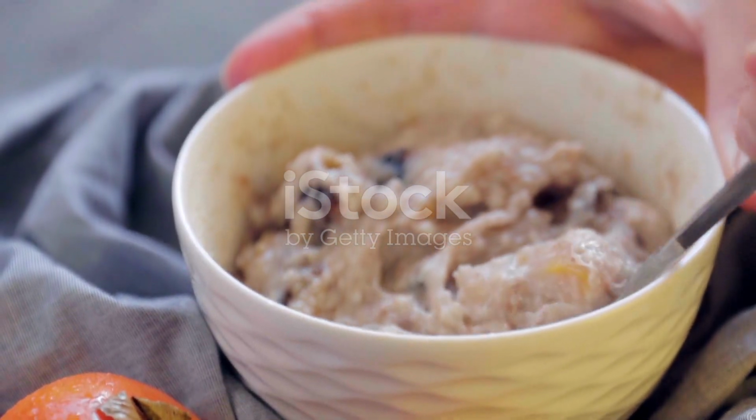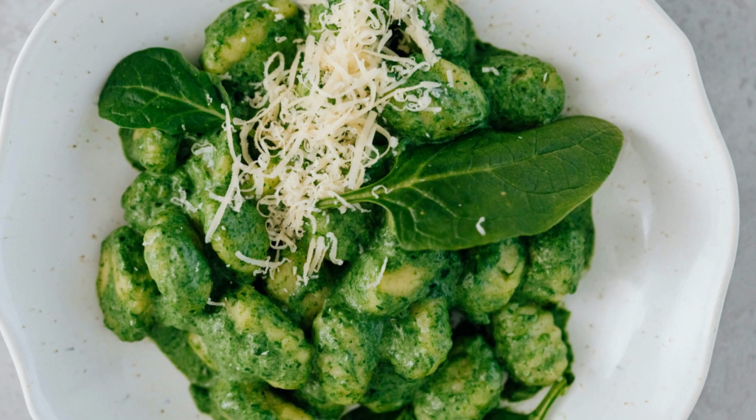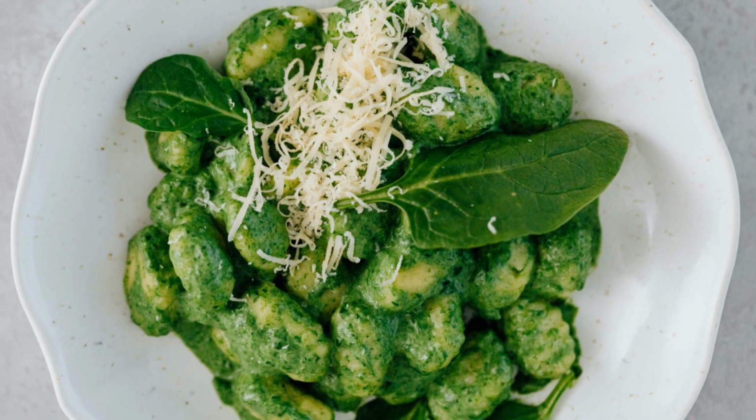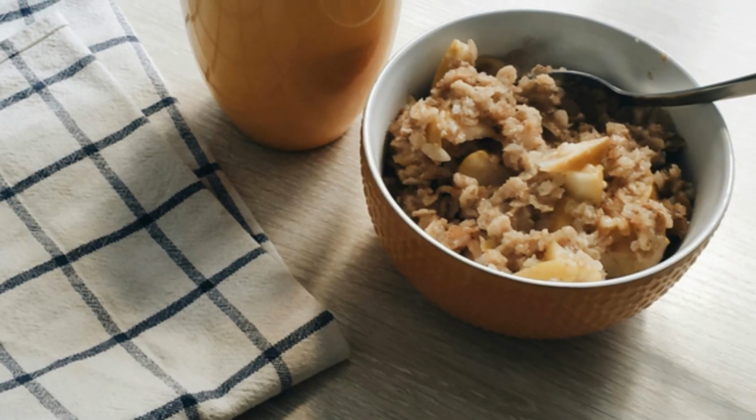Chapter 5. Savory Spinach and Cheese Oatmeal. Who said oatmeal can't be savory? For the final dish, we're breaking all the rules with this savory spinach and cheese oatmeal. That's right, savory. Who said oatmeal has to be sweet?